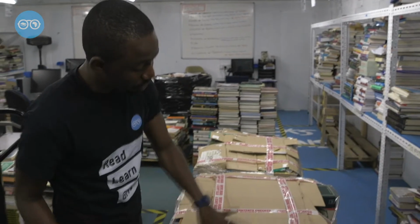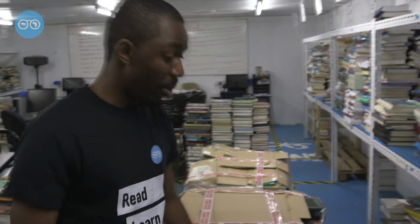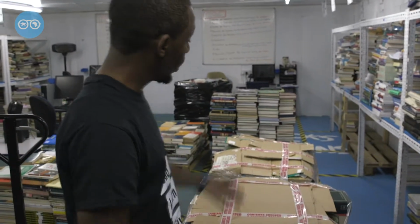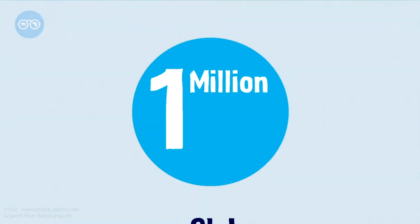So this pallet right now is ready to go. You can see contents have been checked, secured, sealed, they've been cataloged, and so when we're ready to ship it, we'll just use the forklift, take that away into the container, and it's ready to go. So it's all about the funding now, and we need to do basically 50 containers every year to do 1 million books.